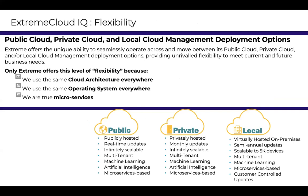So there are some small differences between these solutions. So the public cloud is updated in real time, and it's infinitely scalable. So you can start with one AP and grow to thousands of APs and devices in the same Cloud IQ instance. And, for example, the local cloud is only scalable to 5,000 devices. One important thing is that the licenses are portable. So when you are a new customer, you can start with the local cloud, for example. And when your requirements change, you can move to the public cloud with the same license.